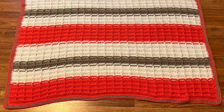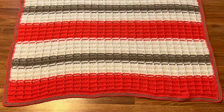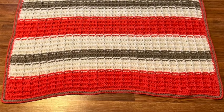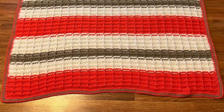That's so wonderful, and what a beautiful blanket. And I love those colors. Very fall, holiday-ish, perfect for this season. Thank you so much for sending that in, Karen.